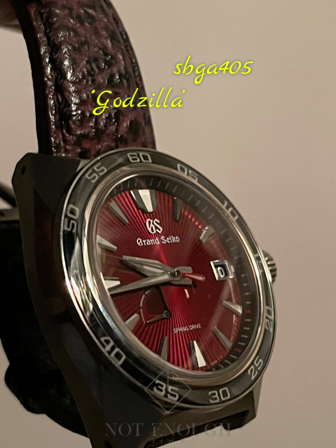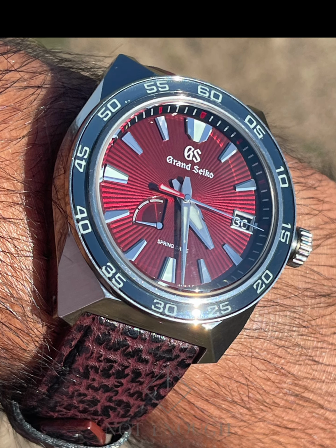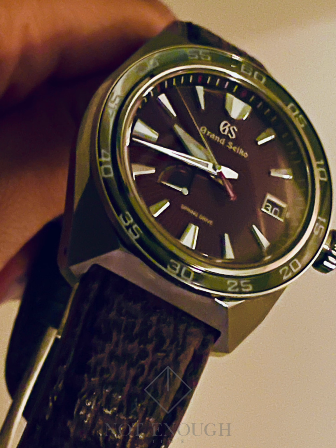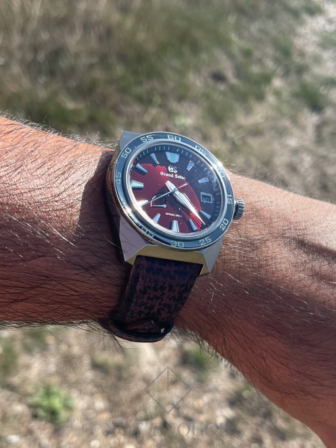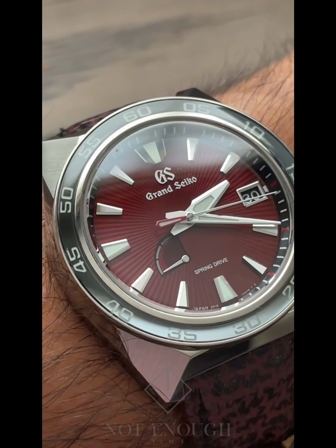It was made to celebrate the 65th anniversary of GrandSeiko and the 20th anniversary since the spring drive movement was introduced. It is a beast of a watch in terms of measurements, technical specifications and material. The diameter of the watch is 44.5 millimeters, but it wears 50 millimeters lug to lug. So it is wearable, but it is large. Thickness at 14.3 millimeters. It ain't thin.